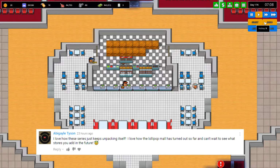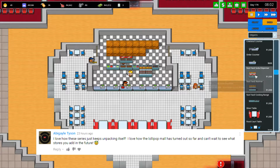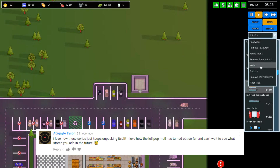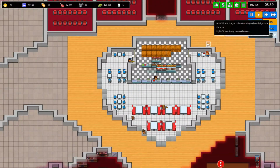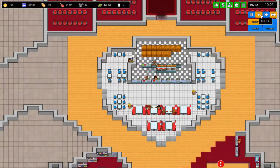Well, that plays hand in hand with what I want to do today, and that's not actually build any new stores. What I want to do is start moving some stores which we've already built. So I want to move DB World, and I want to move Camercrombie and Finch into the new Lollipop Mall area. So once they add that in, that should all be good to go, right?